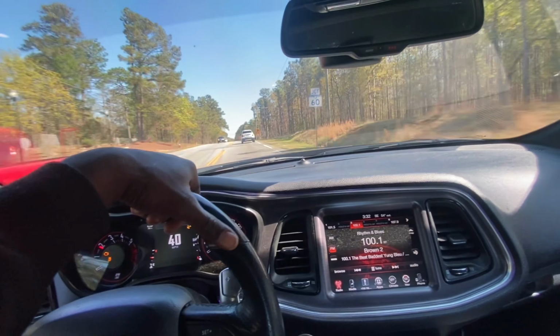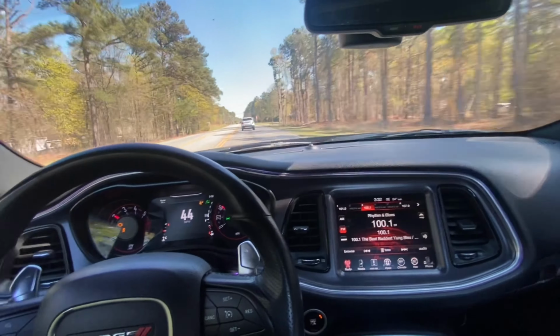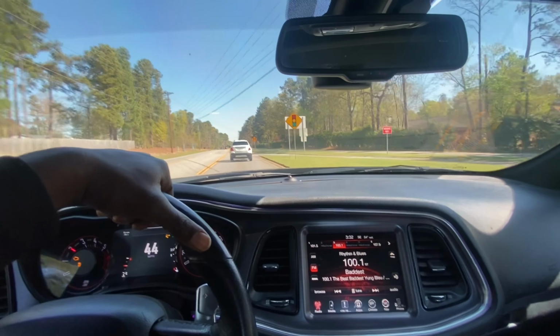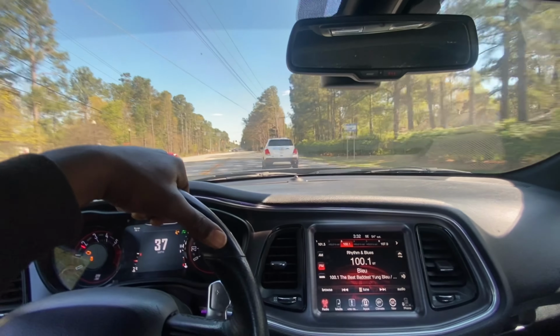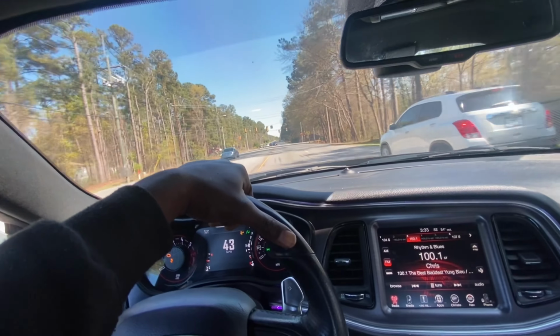But I'm cutting up, man. We cut up in traffic out here. But I'm definitely going to go ahead and be catless, though. I tell you that. I'm ready to be catless. This mid muffler, this thing is loud, but it ain't like how I want it to be. When I downshift, I want that.